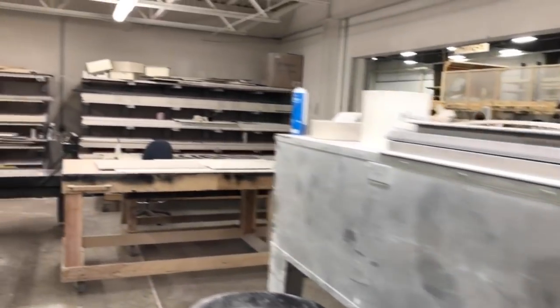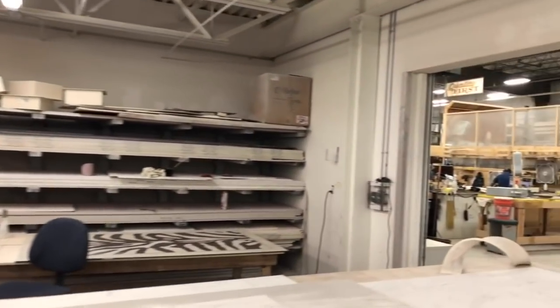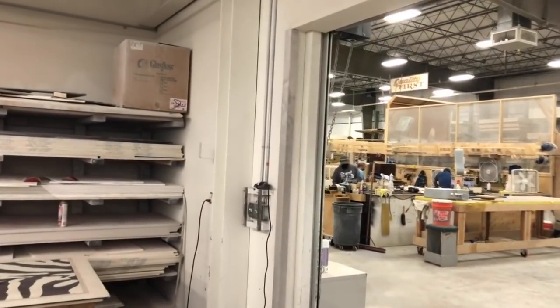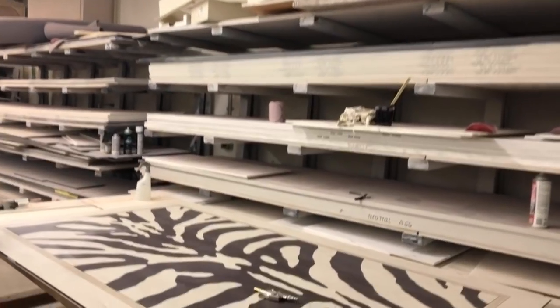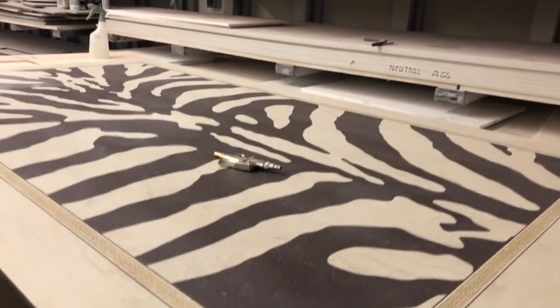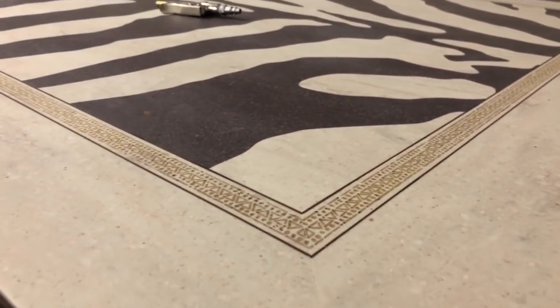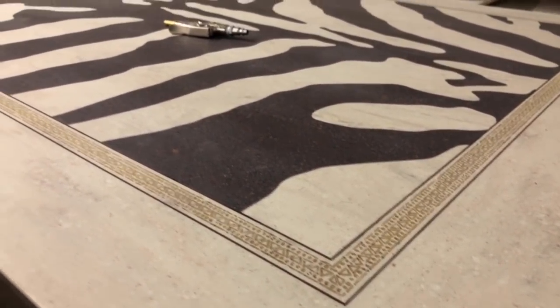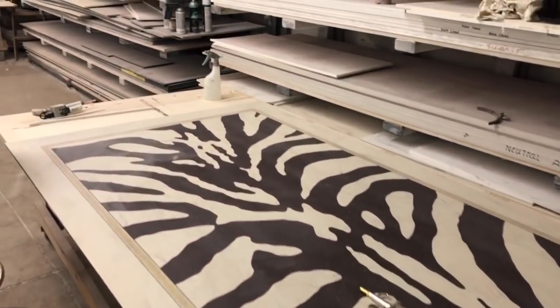Those pieces can be polished, or they can be left matte, and as you see over there, this is something I was looking at last week also. This is going to be beautiful when it gets done. Look at the details of this. I believe this is a floor feature. That's so cool.